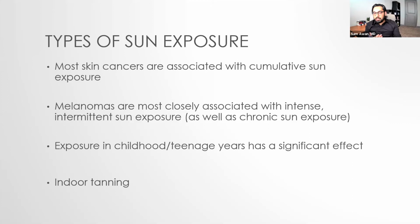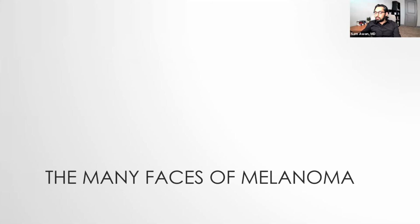One other misconception that some people have is that getting a base tan at the beginning of the summer will protect me from the sun and from sunburning later on in the summer. And so they've actually looked at that. They did a study where they looked at people who get a base tan who do not sunburn later on and found that these patients still have up to a 4 times elevated risk of melanoma. So a base tan's not a good idea. Stay away from indoor tanning completely.